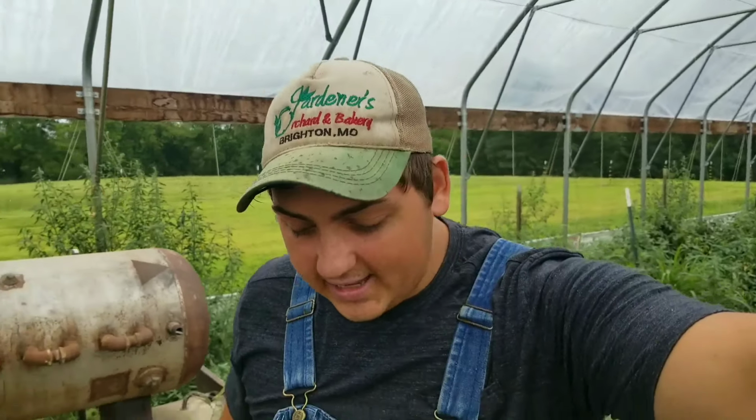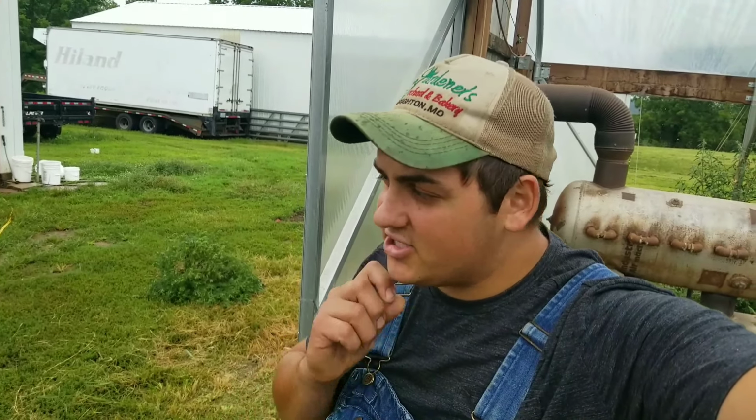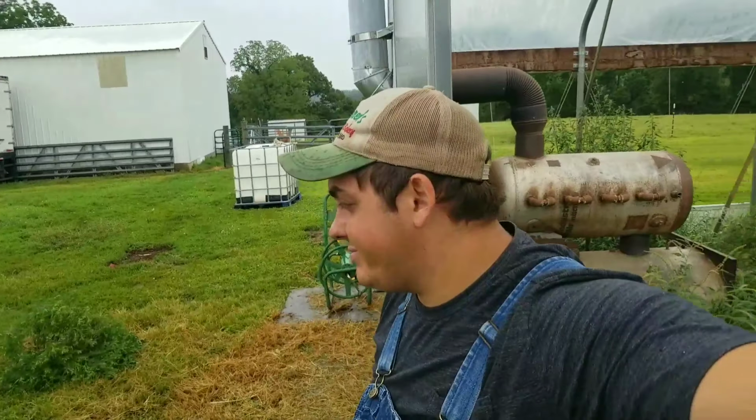It is the next day, and it's been raining like this, just a small sprinkle since yesterday, since I showed you guys the last clip there, and it poured down. We got about a half inch for about 2 hours yesterday, just poured down rain, and it's just been sprinkling like this for the past 12 hours, and still coming. We still got some more storms coming.